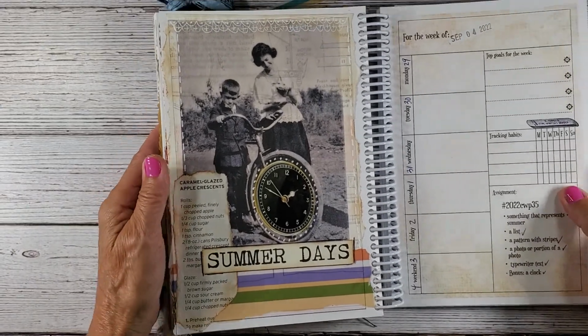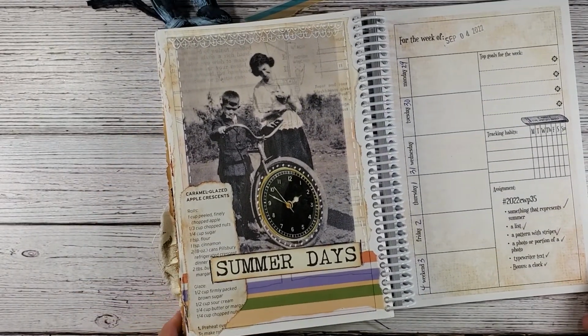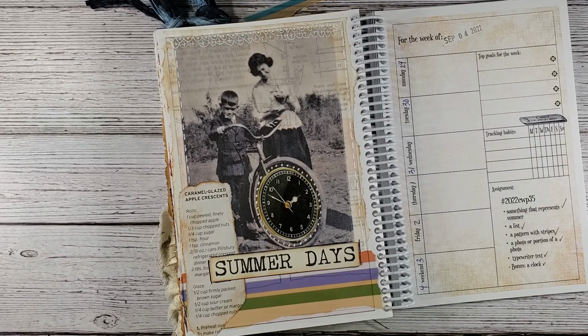There is another week. We are heading into September. I really like this page. Not just because my grandma and my dad, but I just really like the whole monotone. I love it. I really like it.